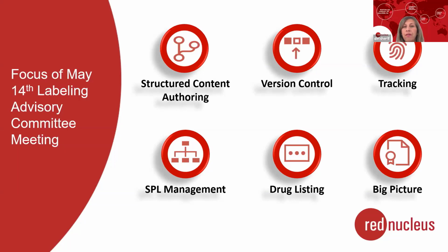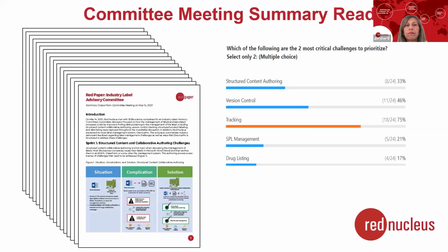One is structured content authoring, the other was version control, tracking, SPL management, drug listings, and then we were looking at the bigger picture and what are the next areas that we're going to be looking at for our next Labeling Advisory Committee meeting. All of this information gets summarized in a white paper that we push out to the attendees. I'm going to talk about a little bit of the findings and some of the things that we discussed together in the last meeting.